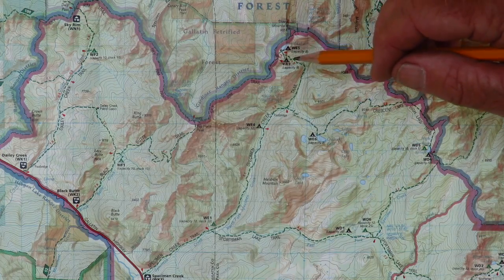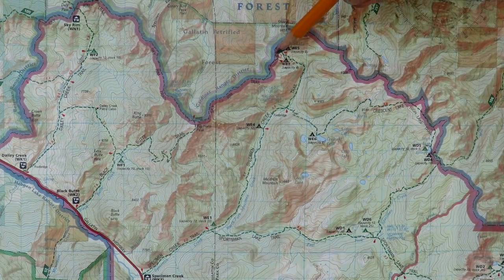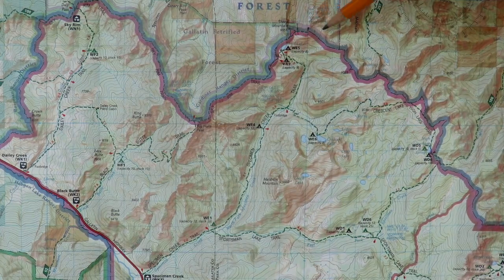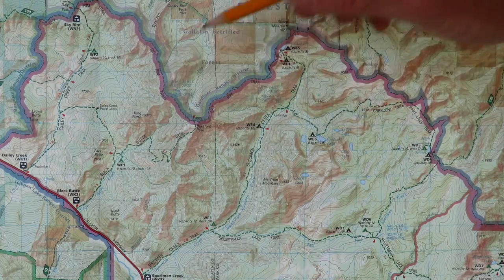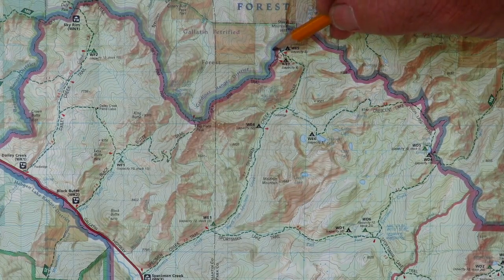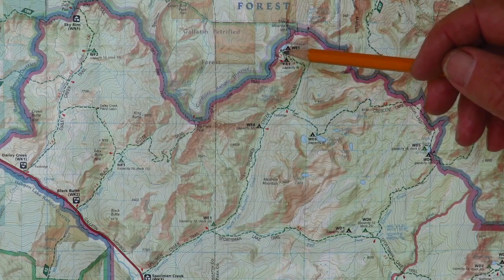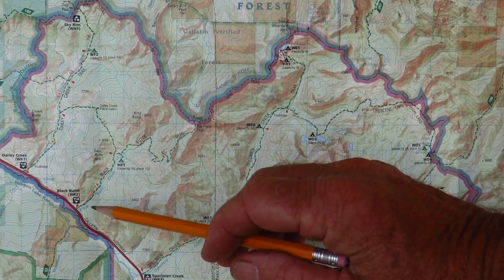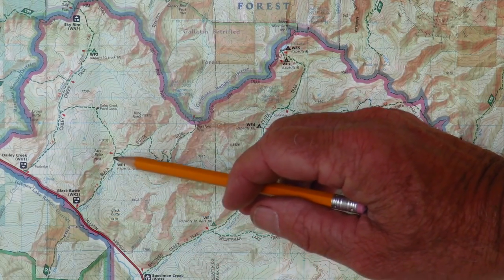If by chance I cannot get a backcountry permit, I'll simply hike on up to the Sky Rim Trail, which goes along here. But I'll hike up here and just camp outside of the park boundary. Another way to get here, which is about the same distance, is to come up from Black Butte. Here's the Black Butte trailhead. Come up around this way.